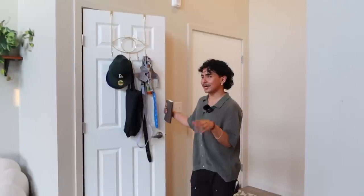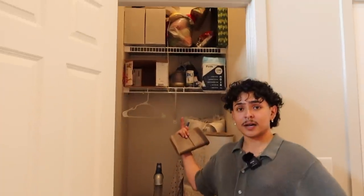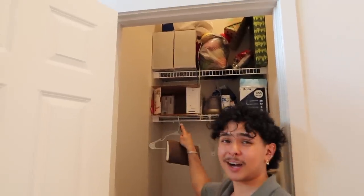Over here, I'm not gonna show too much. Well, actually, fuck it. Come on. Come here. Right here we have my storage closet. As you can see, we have a lot of storage in here. Also, a lot of high ceilings. I buy wipes at Costco in bulk because y'all be walking around with toilet paper crumbs? Not me, babe.